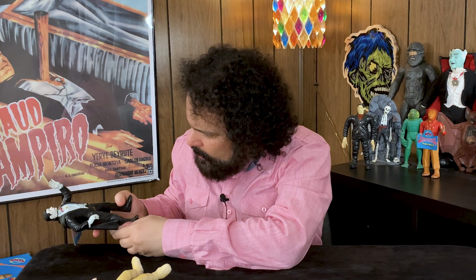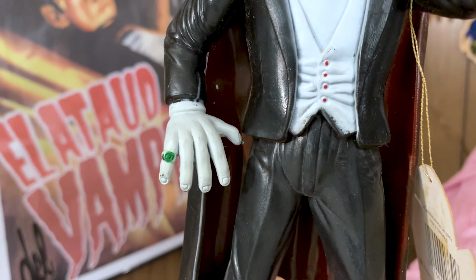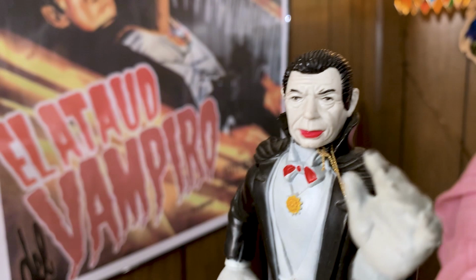Let me go back to this Dracula since we're back on the topic of him. Incidentally, is his lining red? Yeah, it is. It's hard to see, but he has red lining there. You can see it there. He does have red lining in his cape. So this head, no, that's not Sheriff Lobo. But I say it's a crude attempt to sculpt Bela Lugosi.